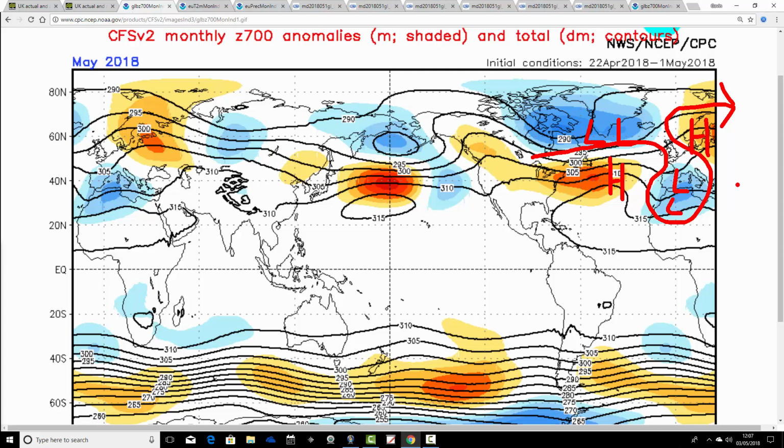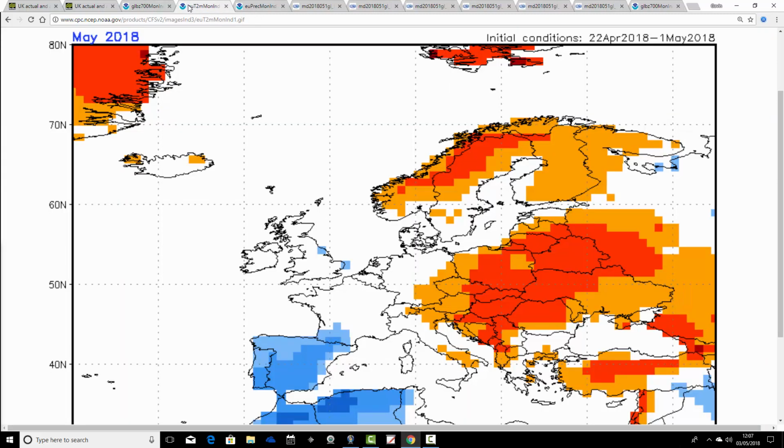It looks like it's a mixed month, to say the least, because low pressure isn't too far away from the country. But we also imply that we probably extend a bit of a ridge from the Atlantic up to Scandinavia at times as well. Temperature anomalies look like that. So again, quite weak signals for the temperature anomalies, if anything.